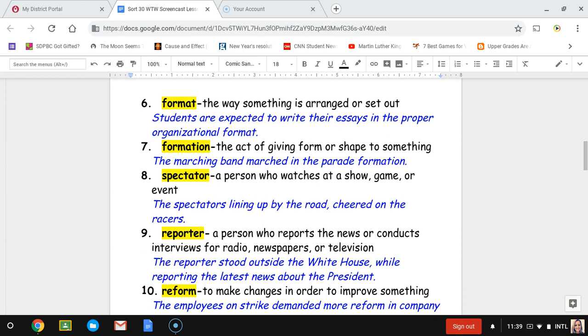Number nine, reporter. A reporter is a person who reports the news or conducts interviews for radio, newspaper, or television. So they're the person who looks into what's happening and is able to report on what's happening. Okay, so the sentence that I have for reporter is the reporter stood outside the White House while reporting the latest news about the president. So that's reporter. Number 10, reform.